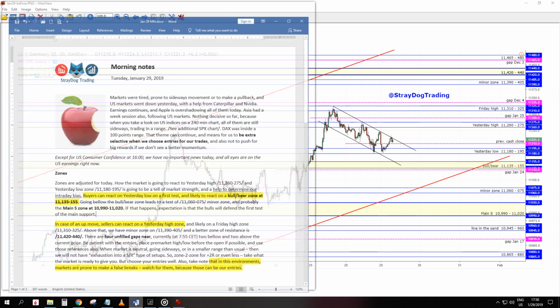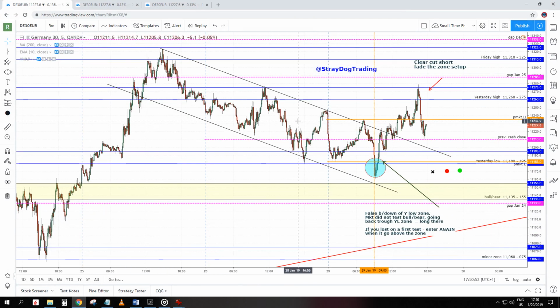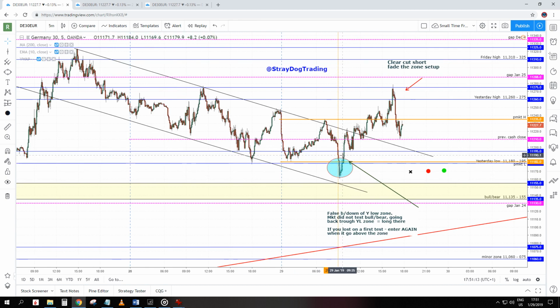So in the morning notes, the most important things that I have said here, in this zones part, were to prepare you that buyers can react on yesterday's low, likely to react here on the bull bear zone, that in case of an up move they are likely to react from the yesterday high zone, and that in this kind of environment the market is prone to make false breaks, and we already saw that yesterday. False breaks are something that you should expect when the market doesn't have enough momentum to go with conviction either way. And as we can see today, that theme continued: the market made a false break of yesterday's low. We had a pre-market low also there, and then went higher without testing this zone.